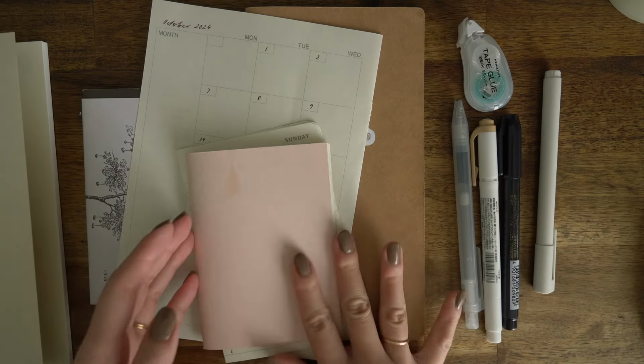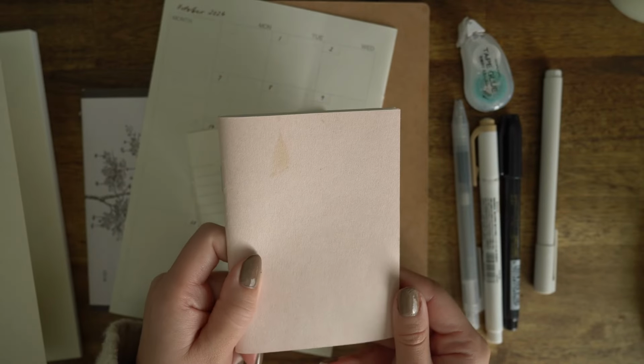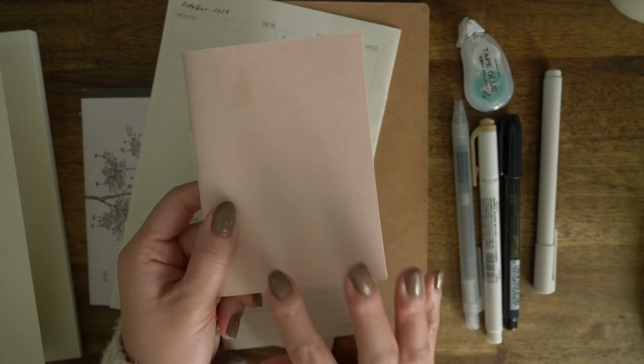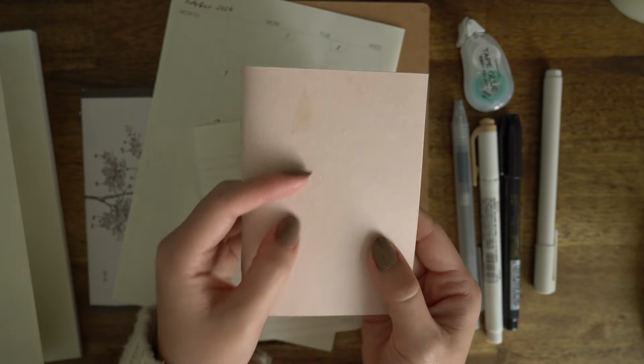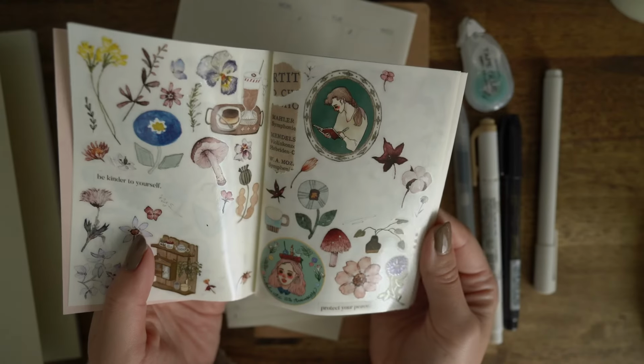The next thing is this stained TN passport sticker album. I believe it's called the sticker release insert or something, but I just call it my sticker book really. I don't like the pink, but I will survive, and I've already gotten it dirty. I'm pretty sure that's coffee. But I have some pre-cut.